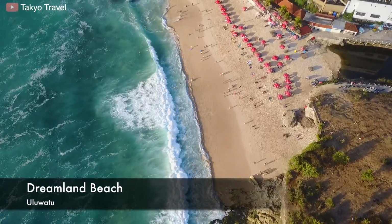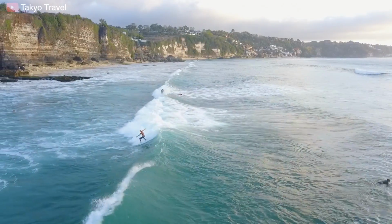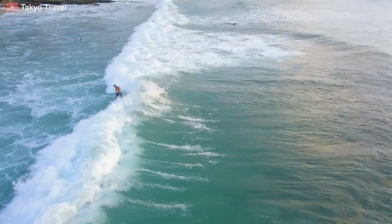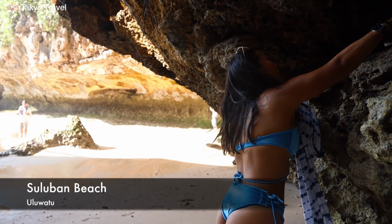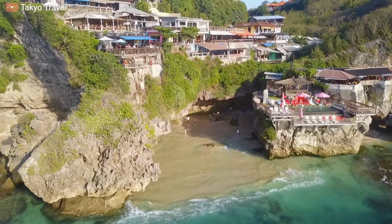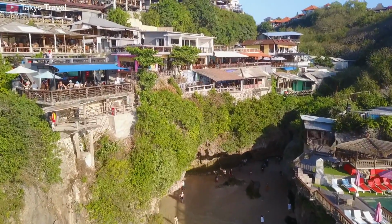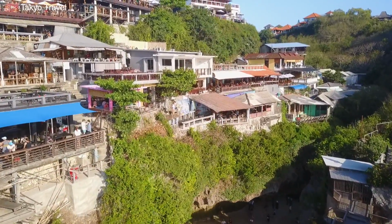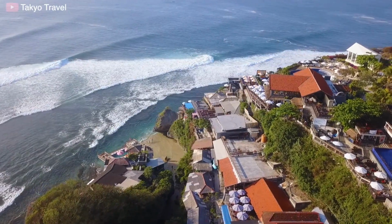Dreamland Beach. It is a small beach but how charming, with again surf and incredible landscape. Suluban Beach. The opening to the beach is at the bottom of a cliff. On your path, you'll be crossing shops and bars that fit oddly in the cliff. The view from one of these bars is breathtaking. Being on the edge of the cliff, giving onto the ocean, I'll let you imagine the feeling of it.